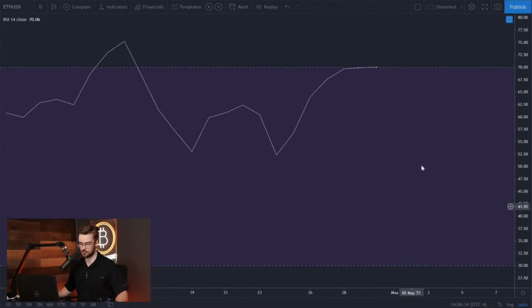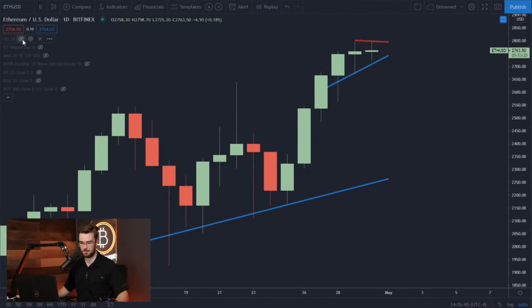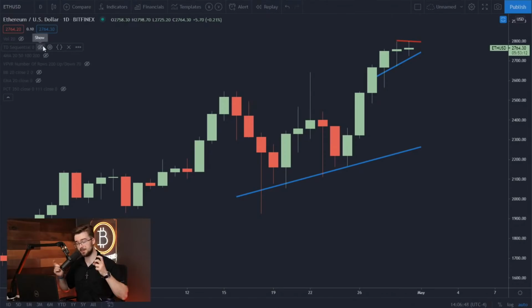If we look here on the daily chart, you're going to find that RSI is sitting around 70, and you're also going to see that the MACD is bullish. That is very good. If we look at the volume, you can see the volume is tapering off. That would indicate that, one, we're in a symmetrical triangle pattern. It would also, two, indicate that the bears are starting to win, because if there was a lot of volume, then you would expect the trend that we're in to continue. I won't go too deep into that.